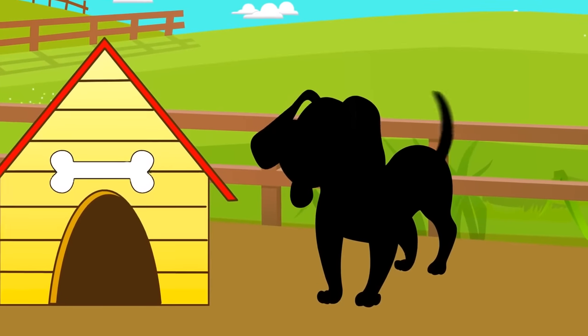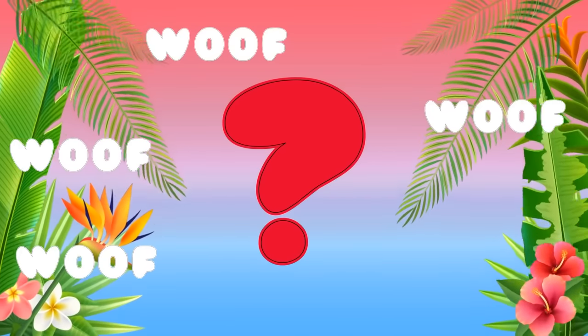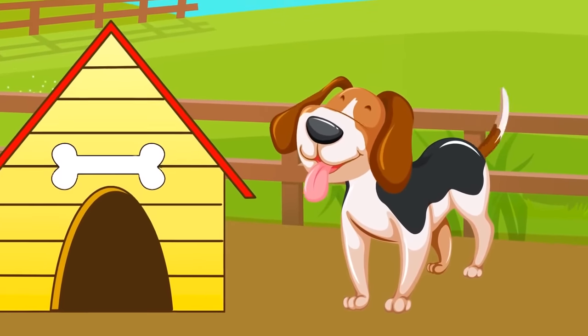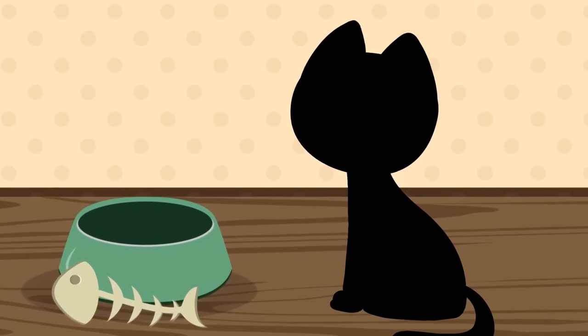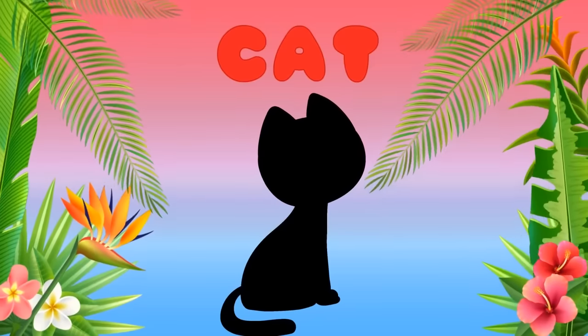When the postman knocks the door, I make this sound. Woof, woof, woof. I'm a dog. When I want to be let out, I make this sound. Meow, meow, meow. I'm a cat.